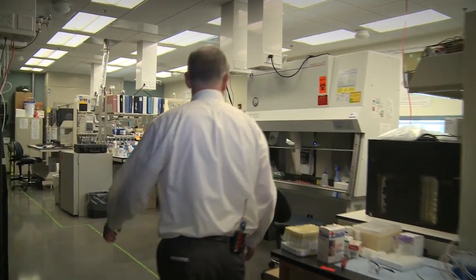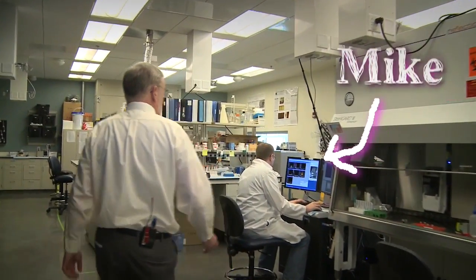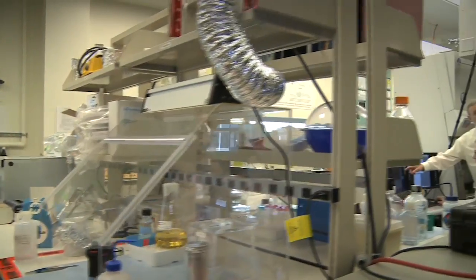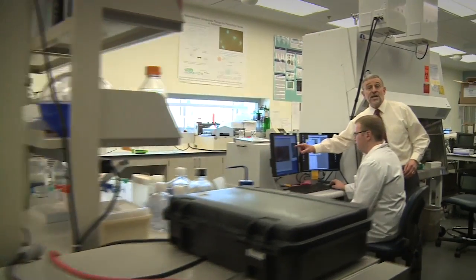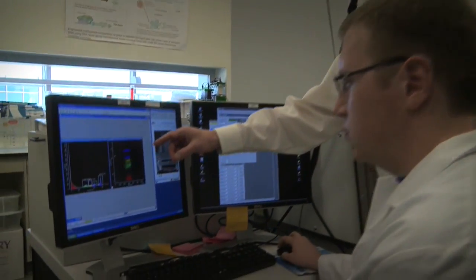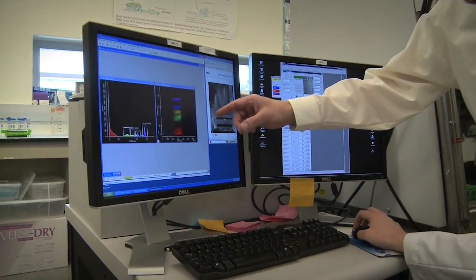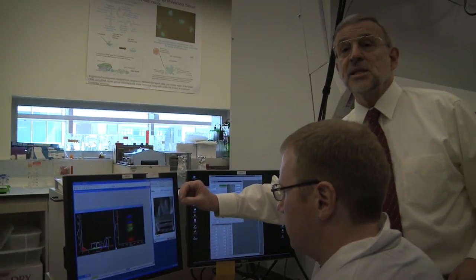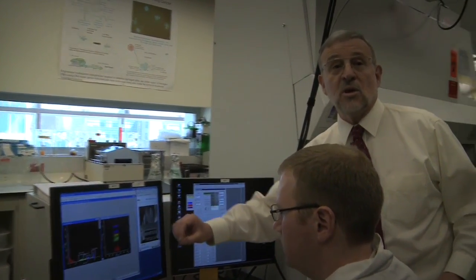So let's go inside and see what my graduate student, Mike Zordon, is doing. One of the things we're doing with Mike's research is finding those very rare cancer cells, and finding how to target our little nano devices to those rare cells. That will allow us to put very, very tiny medicines inside the human body to go around the body and find those very rare cells and cure them at a very early age.